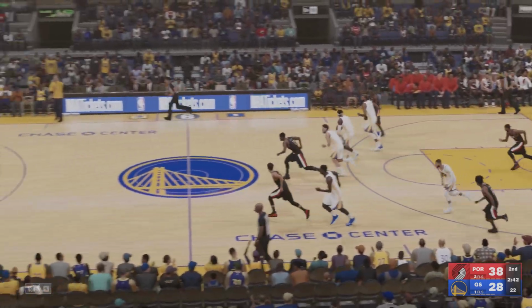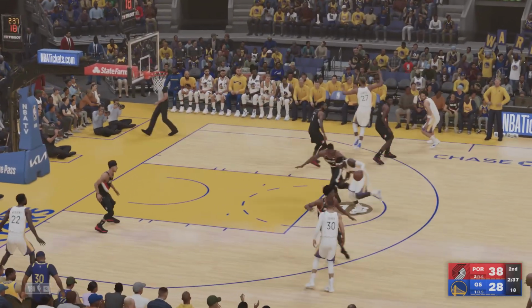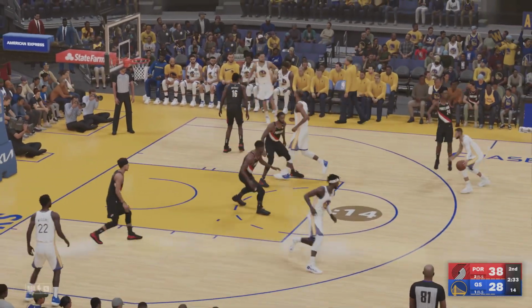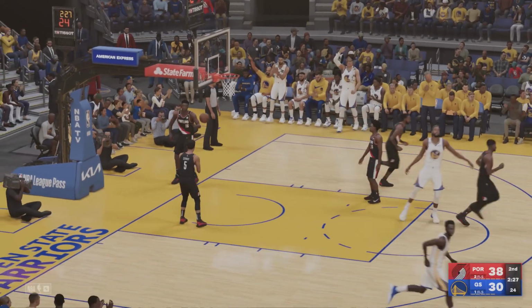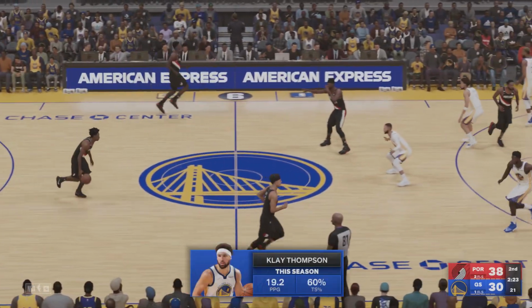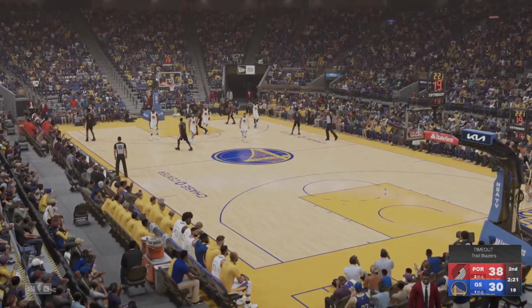Stolen by Grant. Outside for Curry. The feed to Gobert. A shot by Thompson, and no one's around. And the Warriors take on 2 more. Yeah, they've gotten into a nice flow this quarter. And the first time out of the game called here for the Trailblazers.